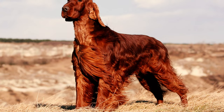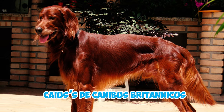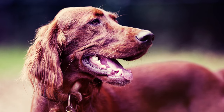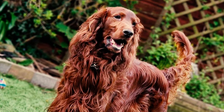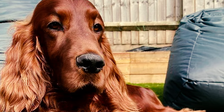Number 17. The term setter originated with a type of setting spaniel mentioned in the book Caius's De Canibus Britannicus from 1570. Although not precisely like today's Irish setter, it performed similar work. Over time, people made alterations, leading to the development of taller red and white dogs, eventually evolving into the setters we are familiar with today.